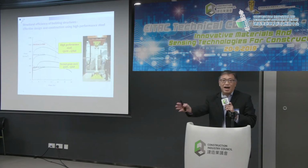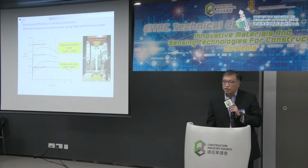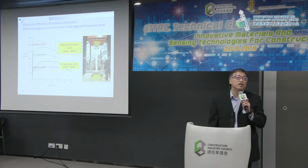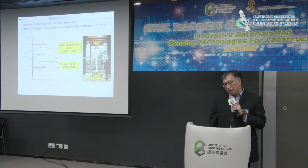We are looking into high-strength steel. Normal grade steel is 235, 275, 355. We are trying to look at double all these strengths, 690, 960. We have been working on this project for about 5 or 6 years. We will actually offer something about 1,400, and they are steel plates.